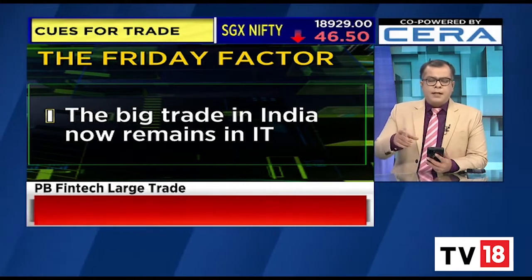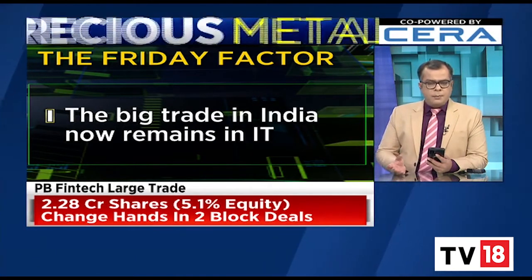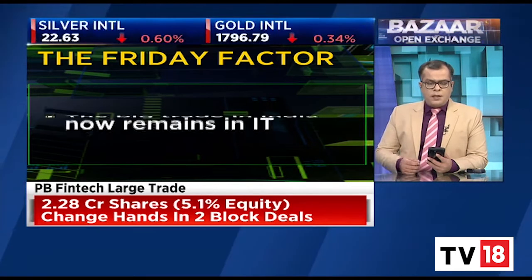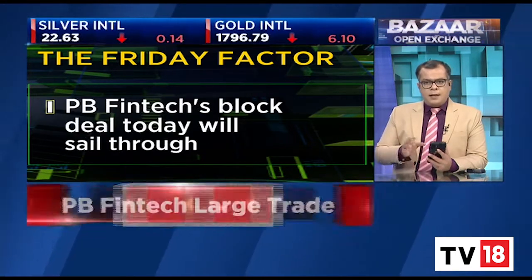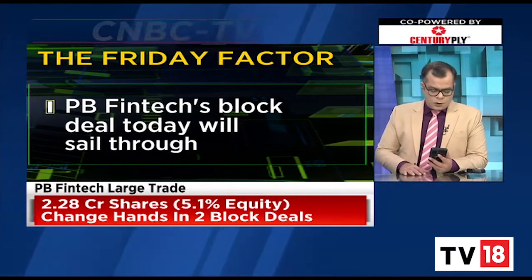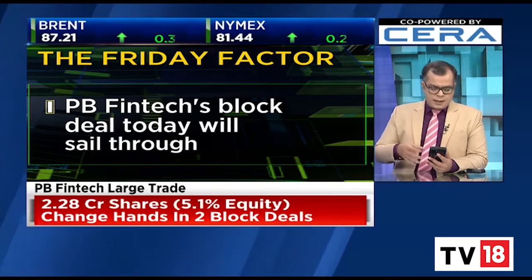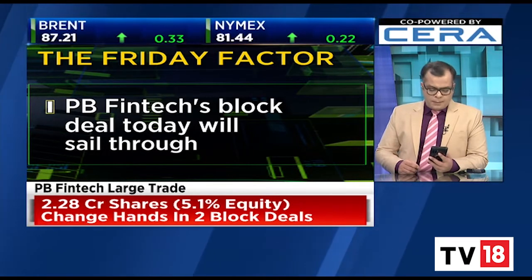This PB Fintech deal, by the way, has happened at 456 versus 461, the price in the block window. It tells you the kind of appetite there is at the current price for some of these new age stocks. This is the set of stocks likely to do well, while Bank Nifty maybe goes through some underperformance after the recent big rally. And mid and small caps for the last 2-3 days are clearly indicating that they are in for a big rally.